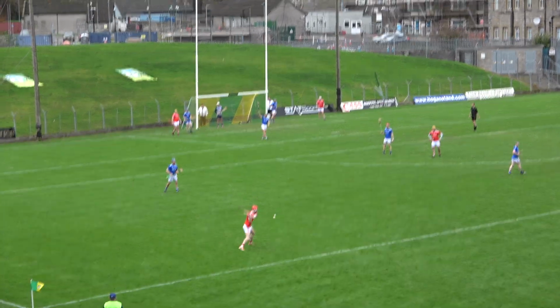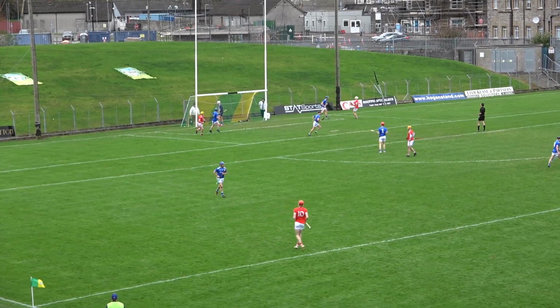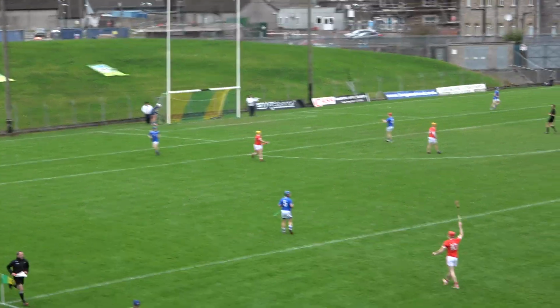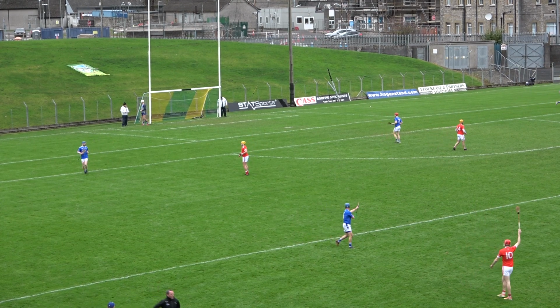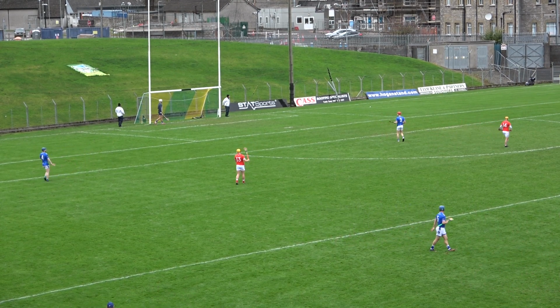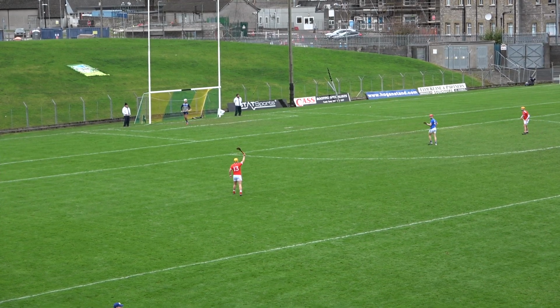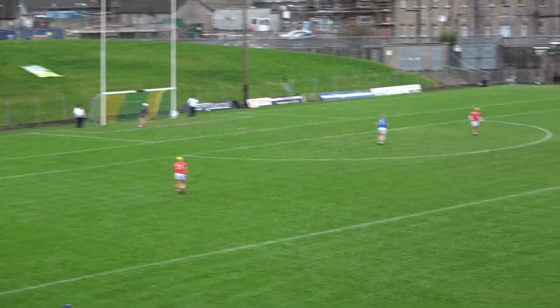So James bends and lifts, strikes, beautiful down the middle, split the posts, 4th point for James, 3rd from frees. You don't be giving James Murray any chance from that kind of distance. So the wind doesn't seem to be a huge factor, Rory. No, it's blowing across the breeze, across the field. But both free takers seem to be handling it pretty well so far. Same with the two puck outs.